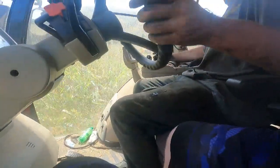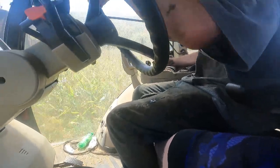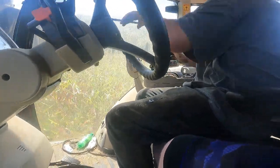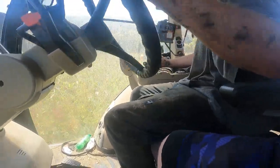Nice about a rotary, you don't have to worry about being on the road. Go wherever you want. If you're thinking about keeping this chopper for another 10 years, invest in a horning head.